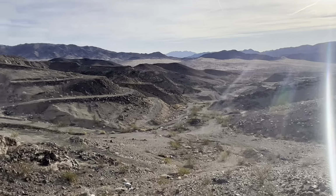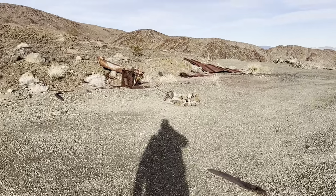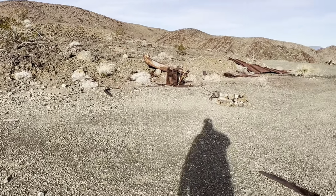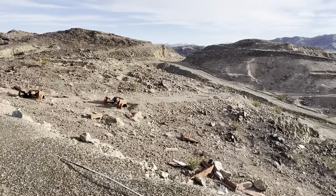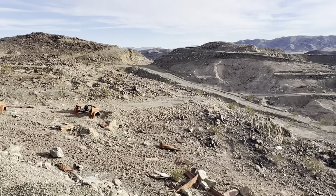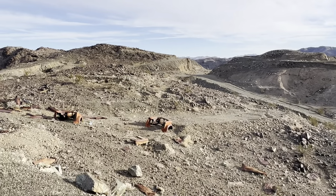Great spot to camp. It's already a campfire there. Great view. I was up at 3 o'clock in the morning. Tons of stars. Check out these old trucks.